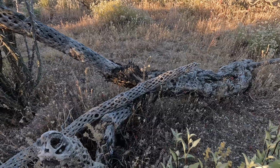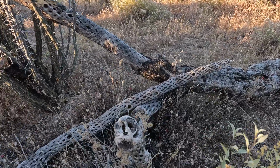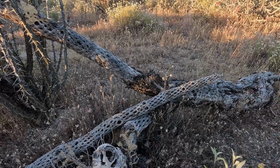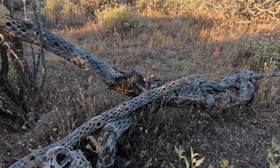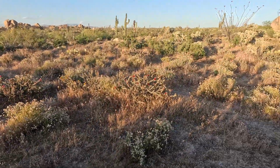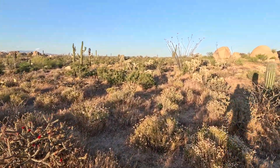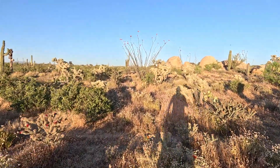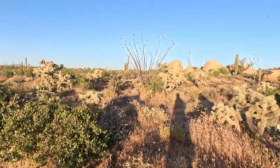You know, I always like to stop and look at these cholla skeletons, especially when the sun is low and hitting them like this. Get beautiful pictures from that. It's just beautiful. Yeah, there it is. I wonder if it's changed over the last, I haven't been out here in probably a year and a half or so.